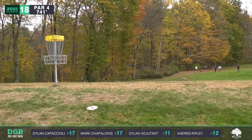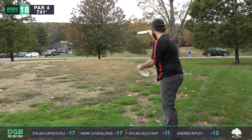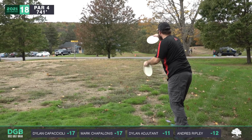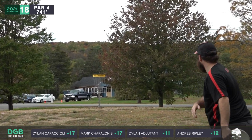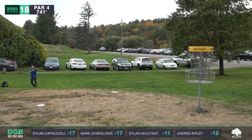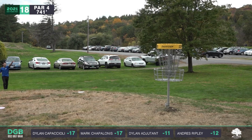Yeah, this is his bread and butter, just forehand approach shot. Puts it maybe a little shorter than he'd want. Feeling all this pressure. These guys are really feeding off each other, though. This is a great battle. Down. There's that wind. Lift that putter up a little bit. Okay. Yet again, another hole where the basket's on the back.